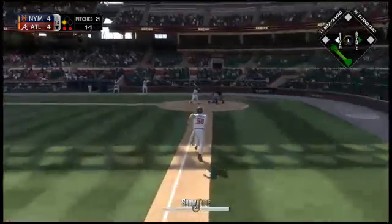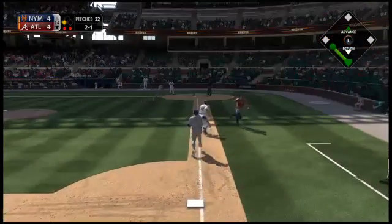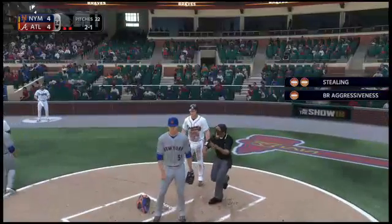The runner's breaking for home. Pitch is a ball. And a ridiculous way to end the inning.